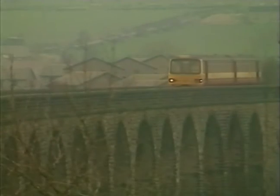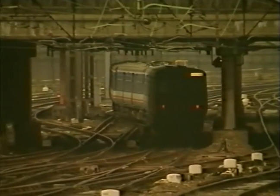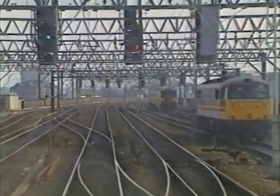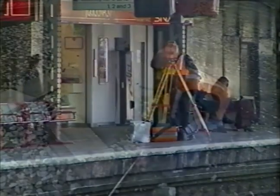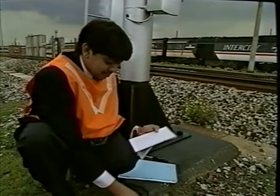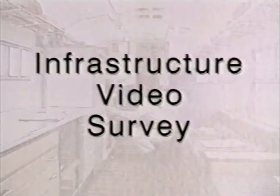With over 23,000 miles of track, 30,000 signals and many thousands of bridges and viaducts, Britain's rail infrastructure is both extensive and complex. In all, there are several million definable assets. Maintaining a comprehensive, relational picture of them is normally time-consuming and expensive. Where on-site inspection is involved, it's potentially hazardous. To remedy this problem, British Rail Business Systems has developed a simple and cost-effective solution, IVS, the Infrastructure Video Survey.